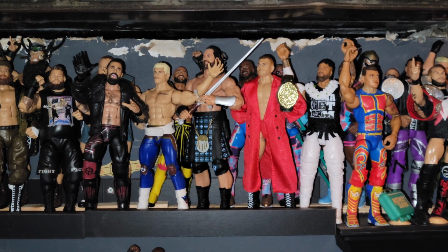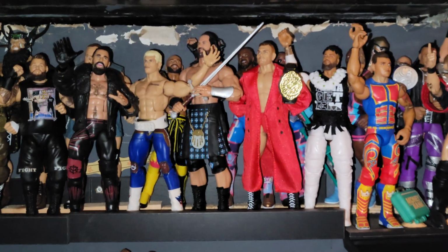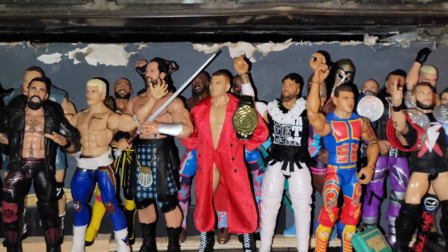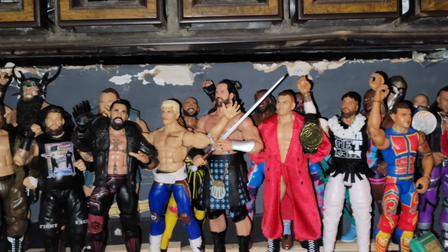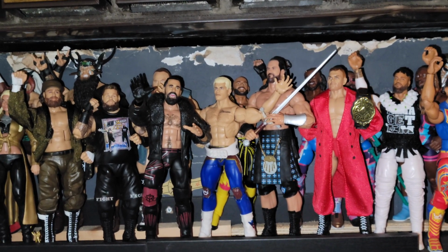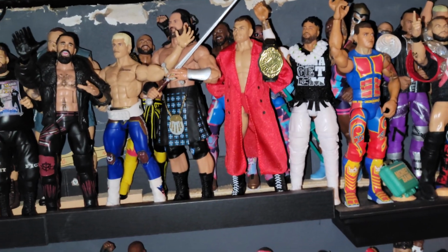If you guys remember last week, I actually said that I had a newer Gunther figure, and I couldn't figure out where it was. Well, I found him, so I replaced the old one and put him up on the Monday Night Raw shelf. So there he is, one of the centerpieces of that shelf, as he is the longest reigning Intercontinental Champion in WWE.